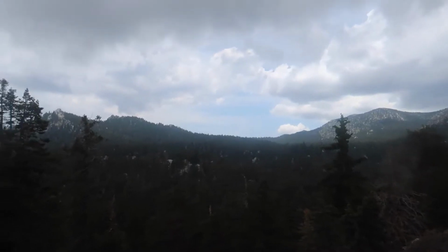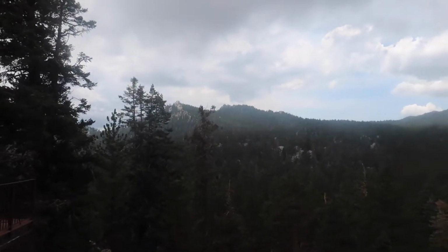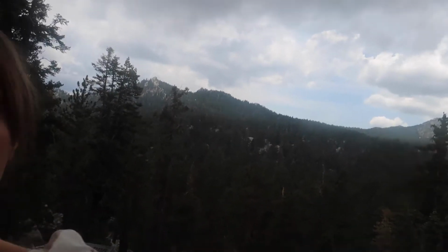There's the mountains. So yeah, I would highly recommend coming here.